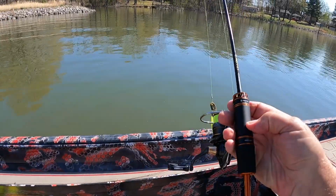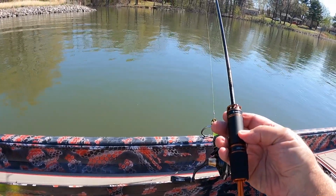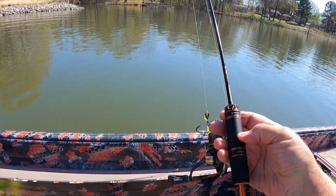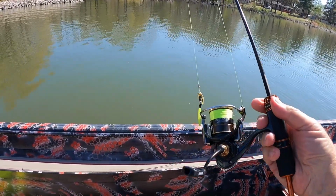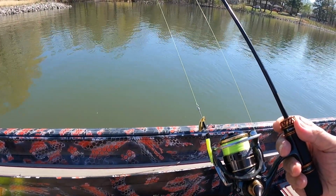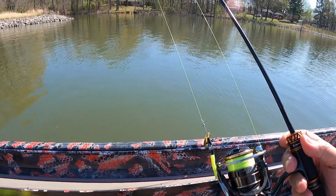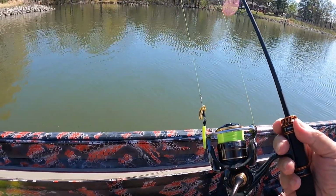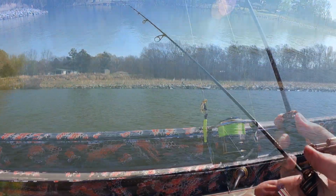All right, folks, I'm going to start out with my Presso Limited AGS Italian Special, medium light. Got on a new trout spin on here. Going to test it out today, see what we can get with it. First time up here in quite a while. First time fishing in a long time. So come on with me and let's see what we can get, folks.